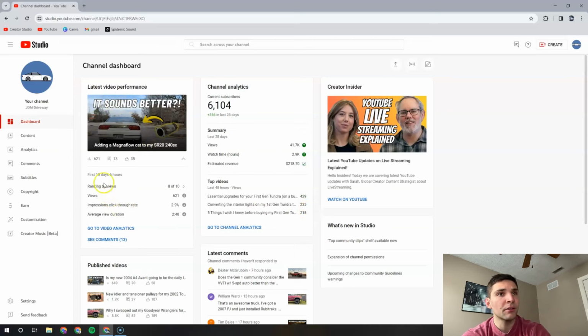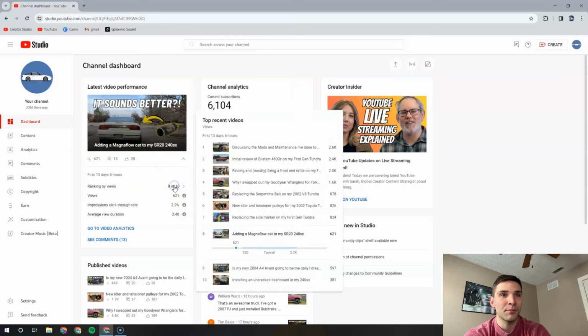This left pane here is a little bit more important to me in the first day or 2 after posting a video because it gives you some real-time updates on how it's doing. You can see this video is a little below average. It is a car video, so it kind of makes sense, but here it's really cool. It compares it to the last 10 videos that you've posted, but at the same time since it was posted.